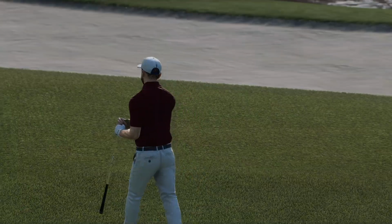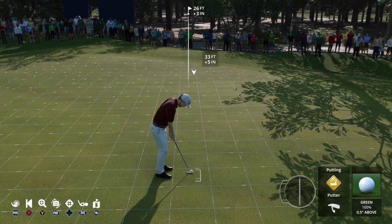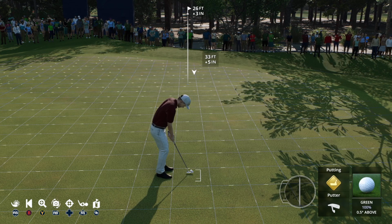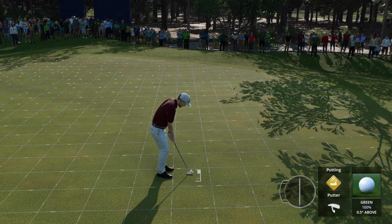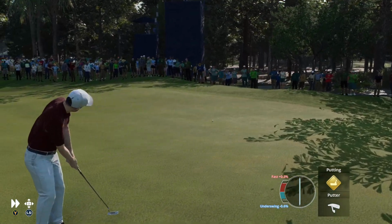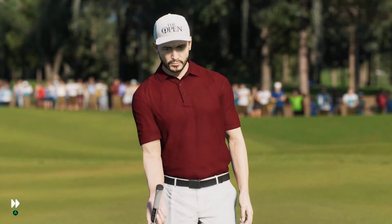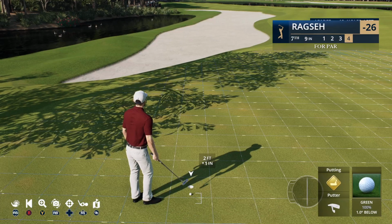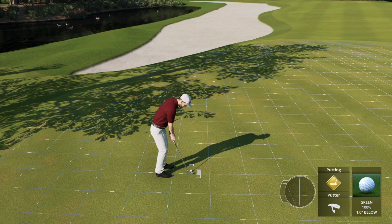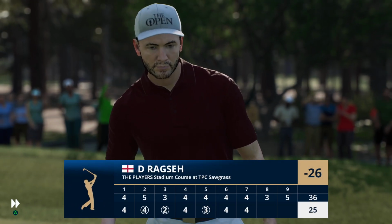And safely on deck. That's the main thing, but from that distance, really don't want to leave yourself like a knee knocker, like a 4 or 5 footer. So this first putt's going to have to be good. I nearly had it. Just going to wander a foot or so by. That one finished off. It'll be a par here at seven. He's going to stay at 26 under par.